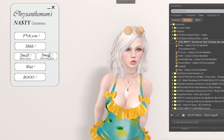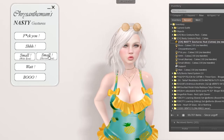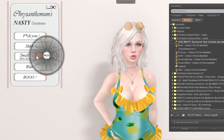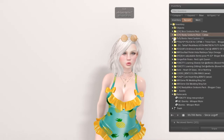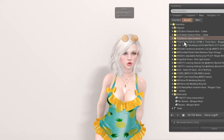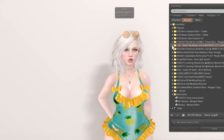Alright, so those are the gesture packs from CH with this chrysanthemum. Chrysanthemum? Like the flower? Totally cute. I would suggest buying it. I would even buy it even if I wasn't a blogger for the event because that is freaking adorable. All right. So I'm going to do 2D's hand system last because I have to do the skin applier and whatever. And we'll do YSNS towards the end too.